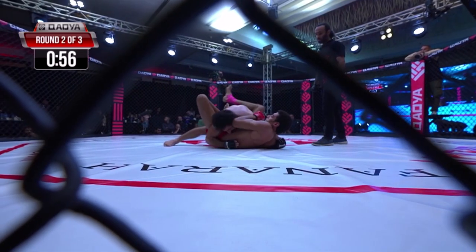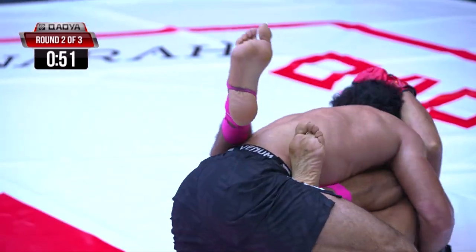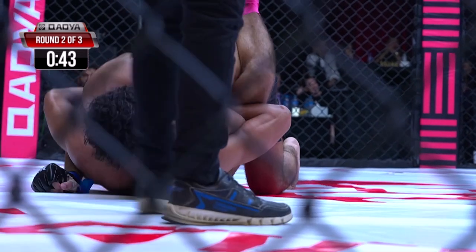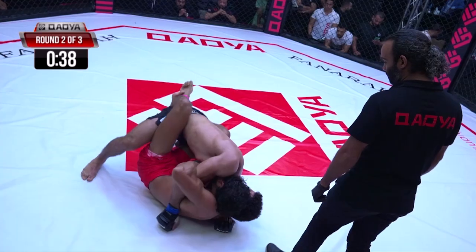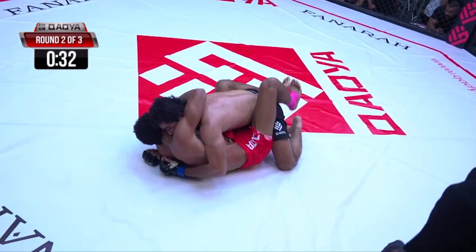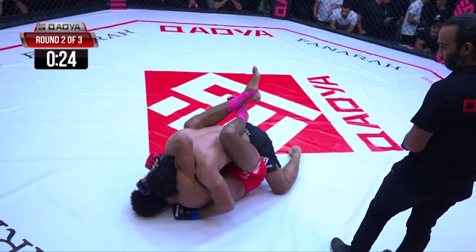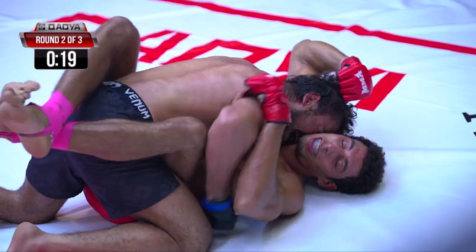Abdallah's not giving Ali any room or any chance to move at all. Ali needs to listen to his corner. They're giving him instructions on how to get up from this position. Abdallah's playing the fight that is doing well for him. Ali has a closed guard that is actually interrupting his movement. Ali needs to open up this guard. He needs to sweep, and he needs to start getting back on his feet, because right now, he's down two rounds.